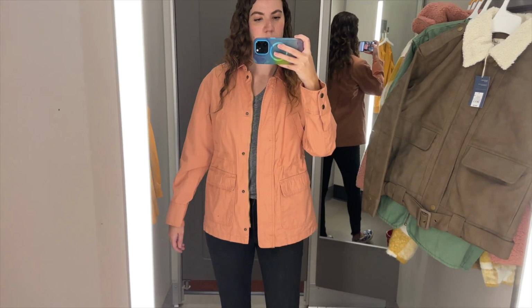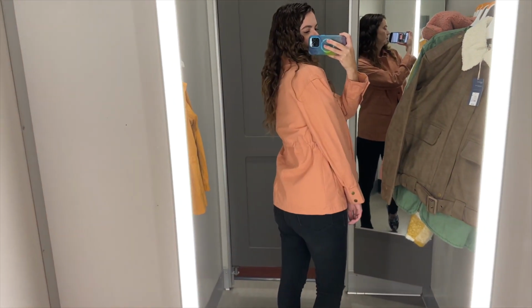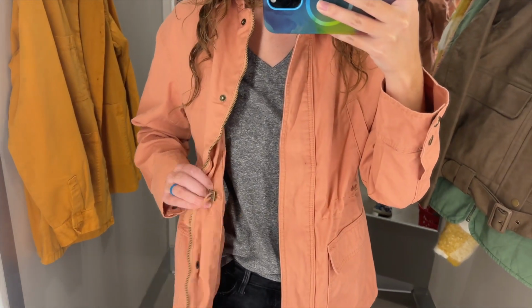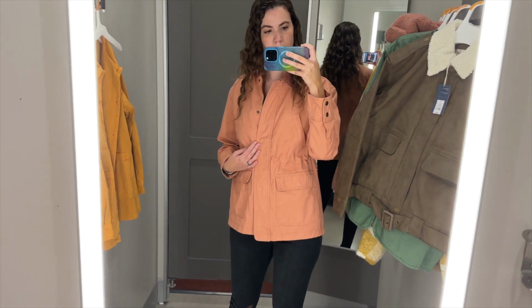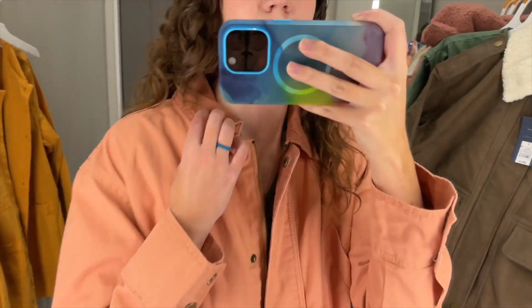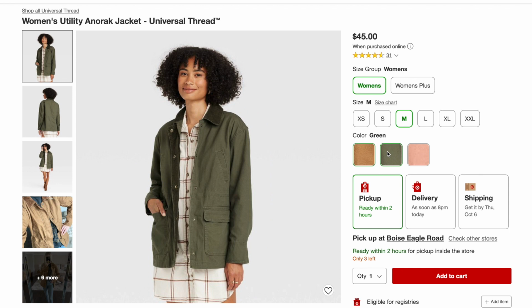This one is super cute. The sleeves are a good length and the length is below my hips. It is cinched around the waist on the inside, so you can adjust that as necessary to your preference. It also has a zipper and snaps to close the front. I think the cinching at the waist gives it a great shape for a jacket, and I love the small detail of the collar being a different fabric and texture. And this one also comes in brown and in green, both of which I think are great.